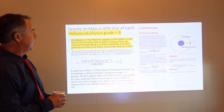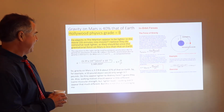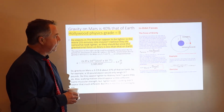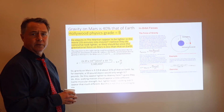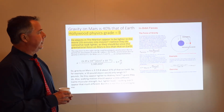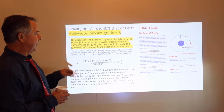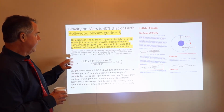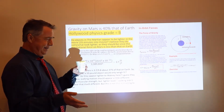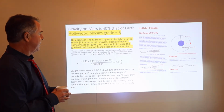Gravity on Mars is 40% that of Earth, so Hollywood got that right. I only gave them a B because I felt that the motion of Watney as he moved around on Mars didn't look any different than it would on Earth. It should definitely look a little bit different since he's lighter on his feet on Mars, but I know that would have been difficult to pull off. They did make, this is 35 minutes into the movie, they did make it appear that a pretty heavy object seemed kind of light to Watney, okay?